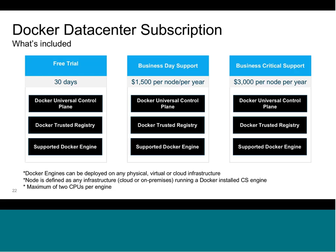I appreciate that. So I know we talked about Docker Datacenter a lot here. What I wanted to do here was talk about the 3 ways that you can actually start getting access to the platform itself. We offer a free 30-day trial, and that trial gives you access to Universal Control Plane and all the Docker Datacenter features that are available.